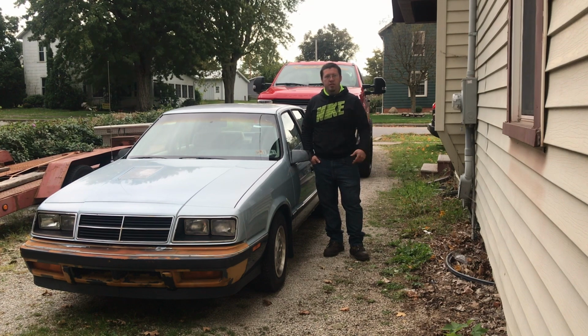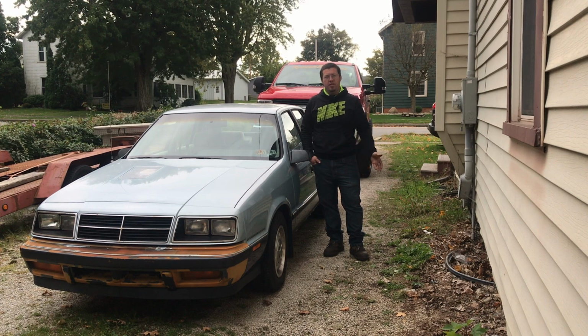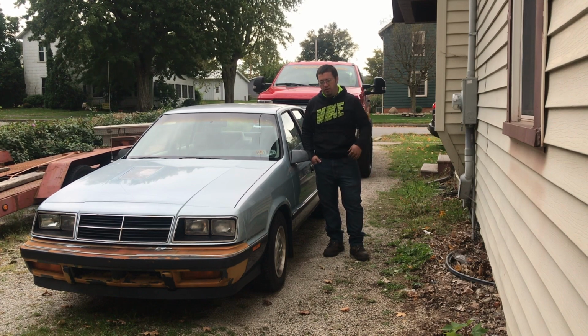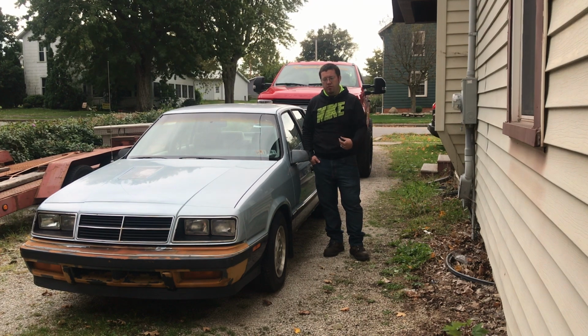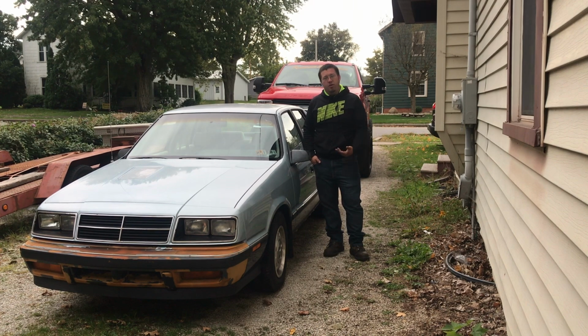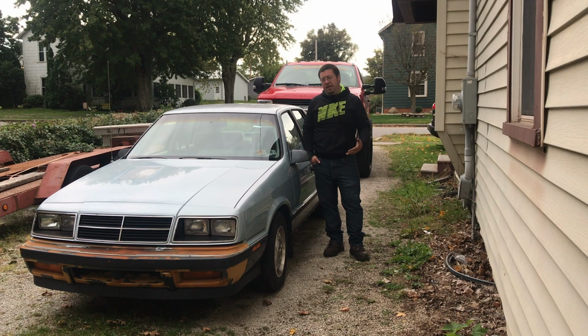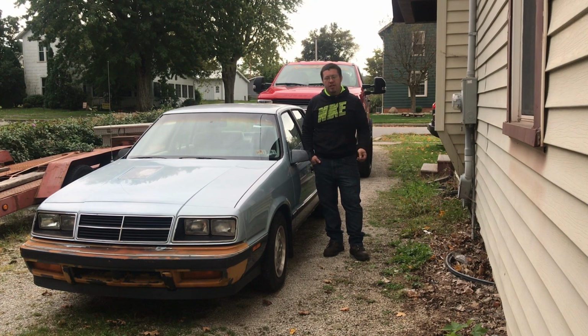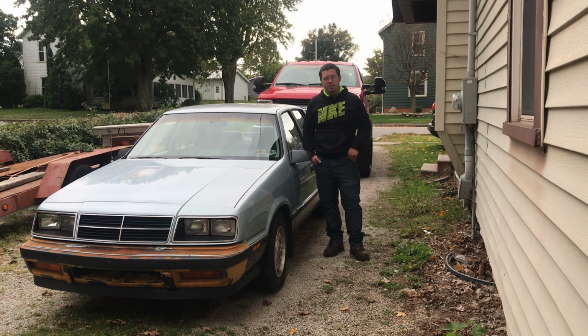I'm the third owner. The original owner was from Pennsylvania. The guy that I purchased it from bought it from him in Pennsylvania, and it was in Ohio the rest of its life after that. So knowing that, it does have rust. But given that, the age, under the hood and everything is very nice. The rockers are pretty well gone, but I plan to replace those.